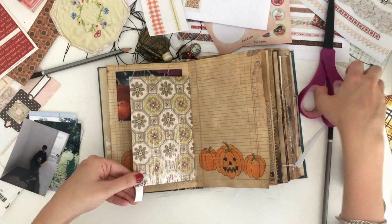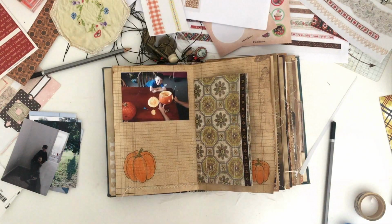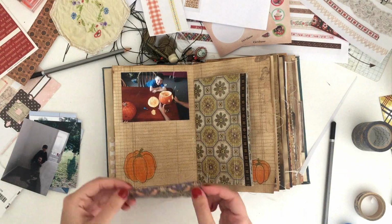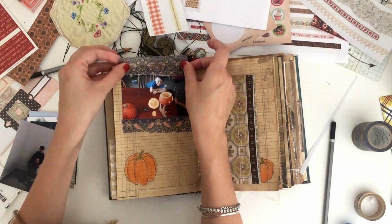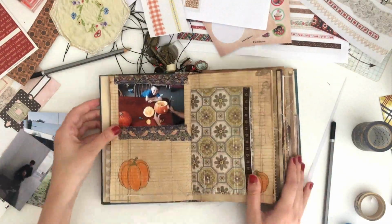So I added one down the side of the pocket, and then I added a piece of washi tape at the top and the bottom just by tearing it in half, and another one of those printable washi trims down the edge there where there was a little bit of an awkward space.